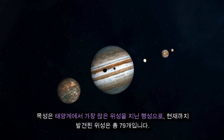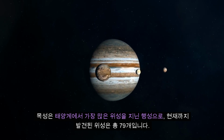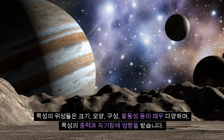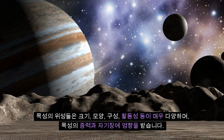Jupiter is known for having the most extensive system of moons in the solar system, with a total of 79 discovered so far. These moons vary in size, shape, composition, and activity, influenced by Jupiter's gravity and magnetic field.